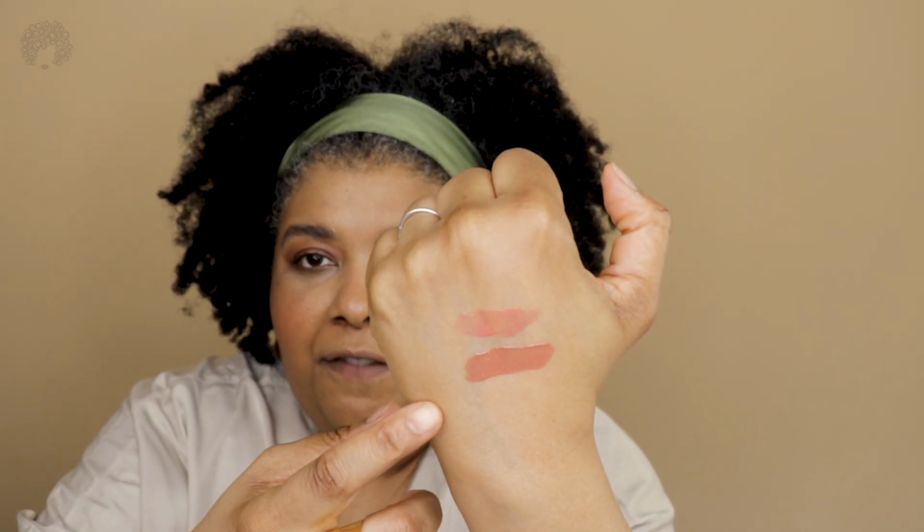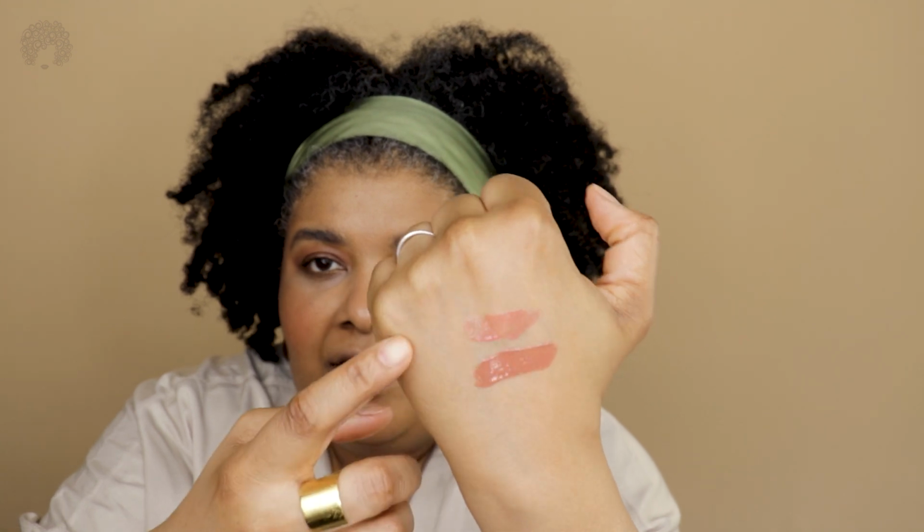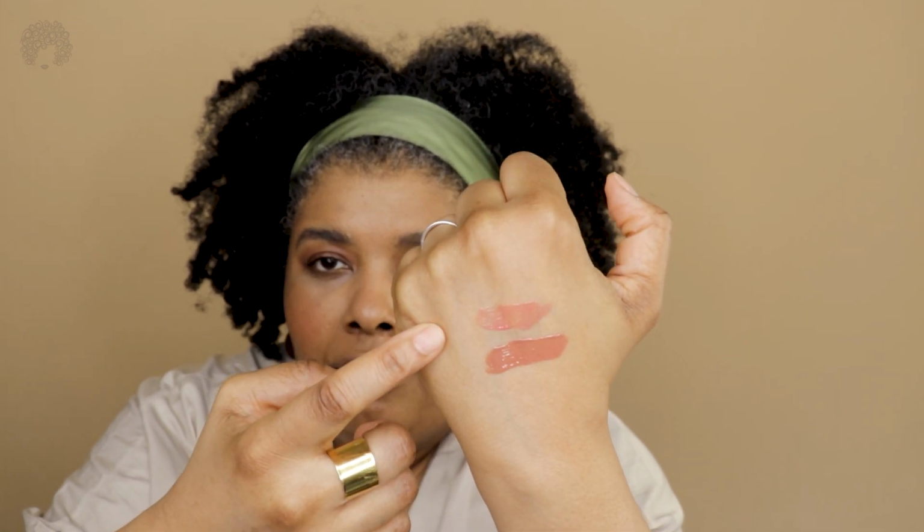And then the other gloss that I have is Affair, and I'll swipe that for you. Really, really beautiful color. And I also have the Affair lipstick. How pretty is this? This is a beautiful color. So this is Affair, and the lipstick is gorgeous. And then this one is Go Lightly, which is the more coral color.